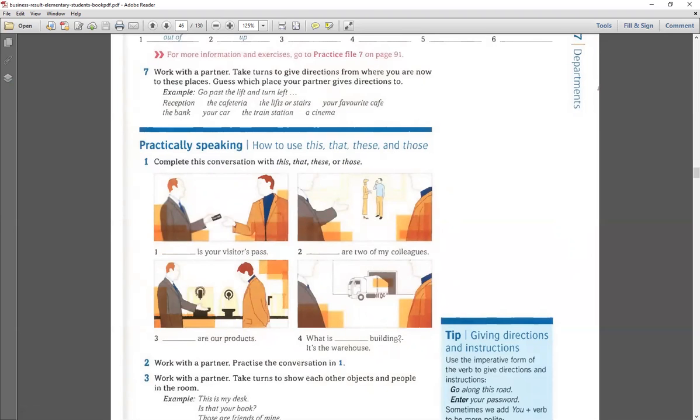طيب هنا هو يشير لمبنى والمبنى بعيد عنهم يعني إلى حد ما هم شايفينه بس it's still away يعني they need to walk to reach it. So what is so it's something singular مفرد فيستعمل that. What is that building? It's the warehouse. مستودع warehouse. So it's something not close بعيد ومفرد singular فنستعمل هنا that. What's that building? What is that building?